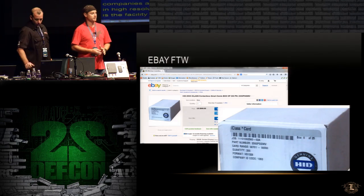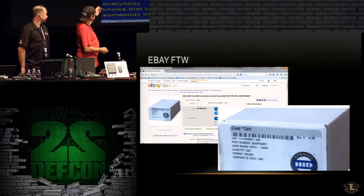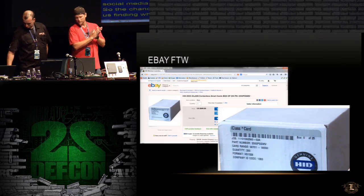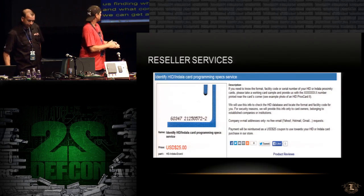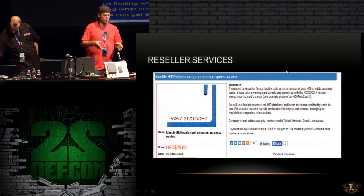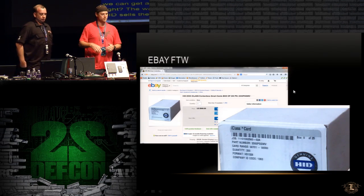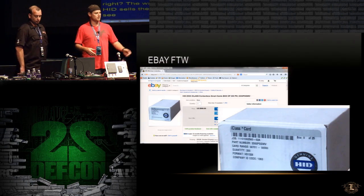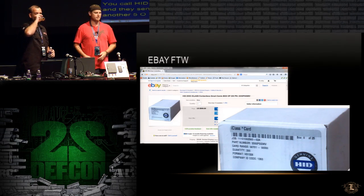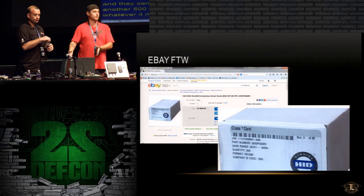Everybody knows through OSINT you can typically find somebody through social media, whatever it might be. So the chances of us finding who that card belongs to and what company it can probably get access to are pretty probable, right? Also, go back one more. The way HID sells their cards is in a series of sequence numbers. So if you run out of cards, you have more employees, you're hiring more people, you call HID up or your reseller up and they send you another 500 cards, 1,000 cards, whatever it might be. Then all of a sudden you have budget cuts, you need to sell some cards, like this guy, and you decide to go sell 100 of your cards.